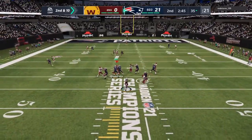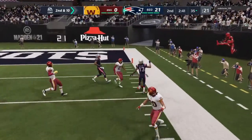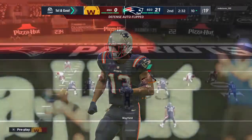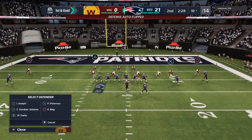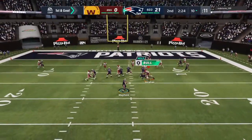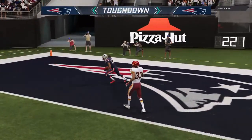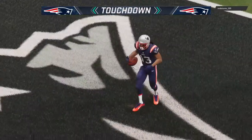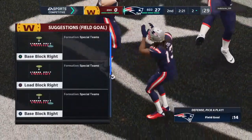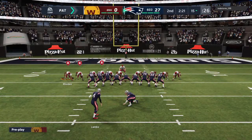From the shotgun, it's Mayfield. And once more for Hilton, and this time complete. And he is out of bounds right around the 10-yard line. 25 yards that time. First down and goal to go. Working out of the gun, Mayfield. The quick slant caught. And he's in. Touchdown, Patriots. T.Y. Hilton with his 2nd touchdown here in this first half. And the Patriots add on to their lead.